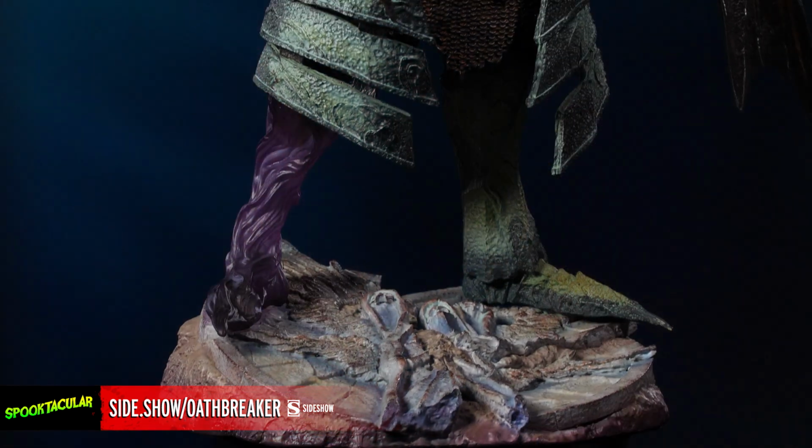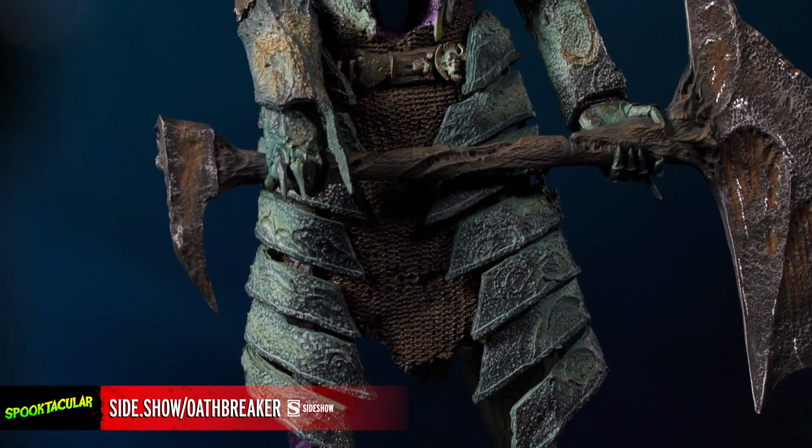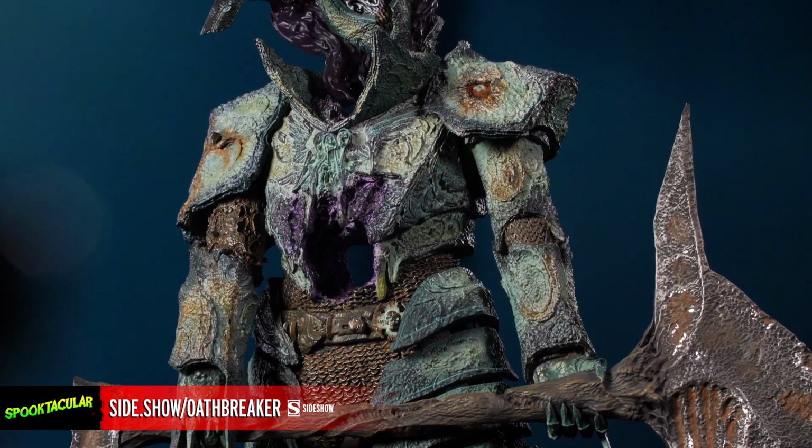Now, this is limited to an edition size of only 500 pieces, so if you have any of the other Court of the Dead characters in your collection, this is a great piece to stand off against them, especially if you've got pieces like the All-Taker or other faction leaders, because he represents everything that they are fighting against.